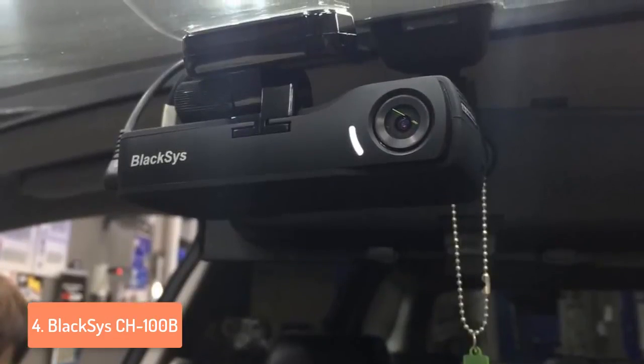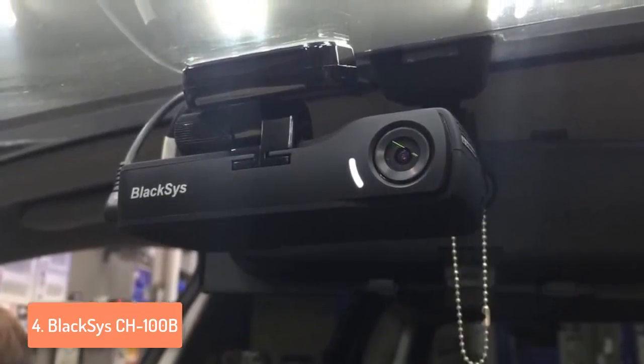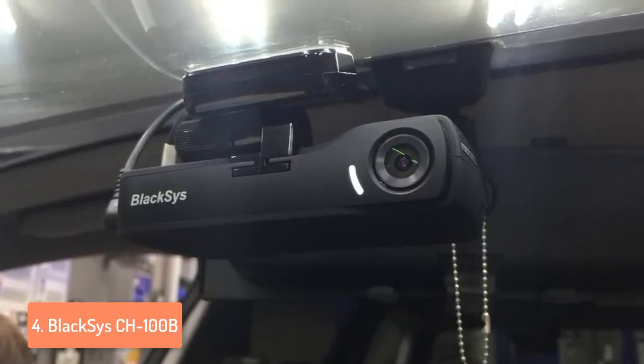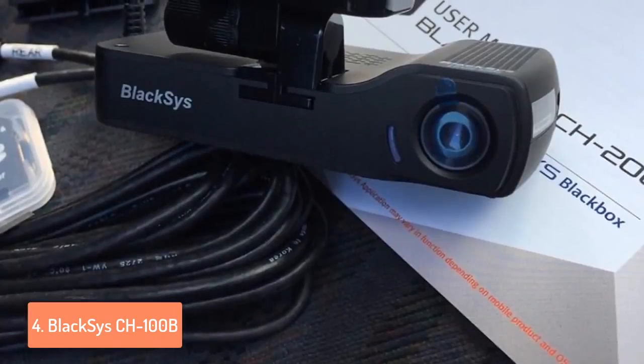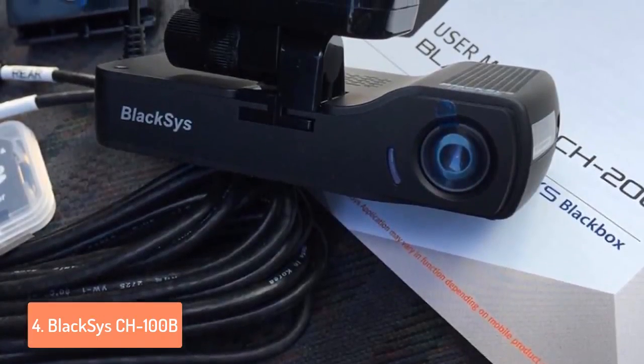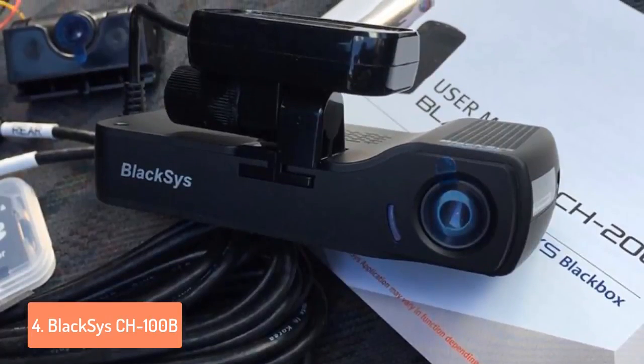There are 4 buttons on the front of the camera, including an emergency button for easily capturing your footage, 2 of them are for raising or lowering the volume and 1 is for Wi-Fi. Now let's talk about the performance. The Blacksys CH100B uses a Sony CMOS sensor which provides motion and parking detection. These features are great to have for any type of dash camera.